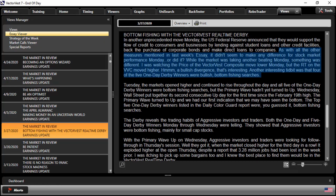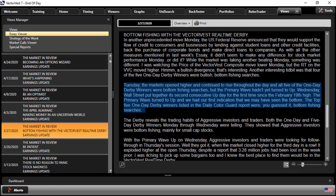While the market was taking another beating Monday, something was different. I was watching the price of the VectorVest composite move lower Monday, but the RT on the VectorVest composite moved higher. A bullish divergence. That's interesting. Another interesting tidbit was that 4 of the 5 one-day derby winners were bullish, bottom fishing searches.